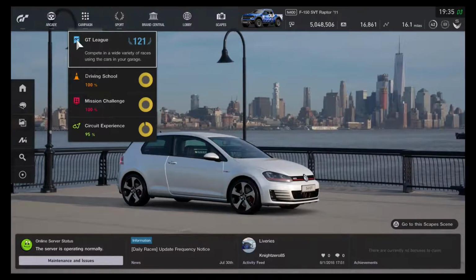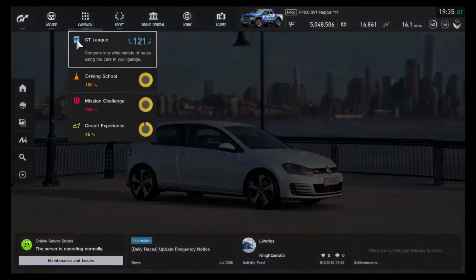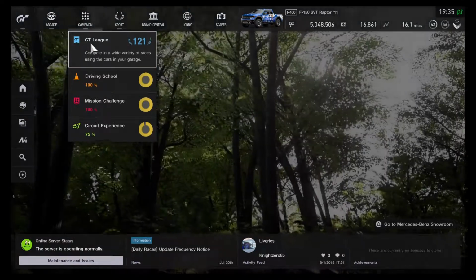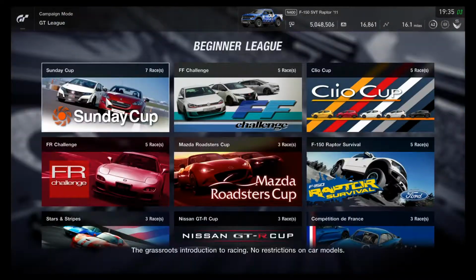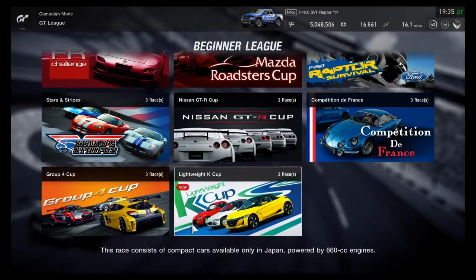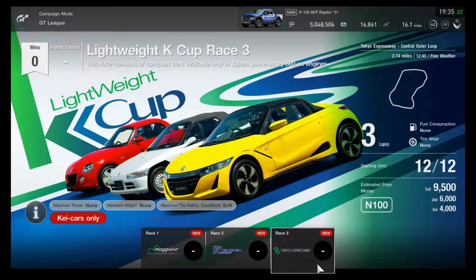It's Lightweight Kei Cup time, you guys, and this is Hyperion-Blue-GT, champion for another Gran Turismo League on Gran Turismo Sport. So, looks like it might be the right time to go in for a new event for the Lightweight Cup. This race consists of compact cars available only in Japan, powered by 660cc engines. Wow, this is going to be very interesting.